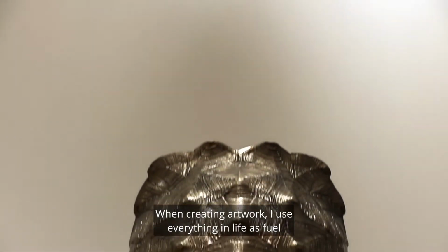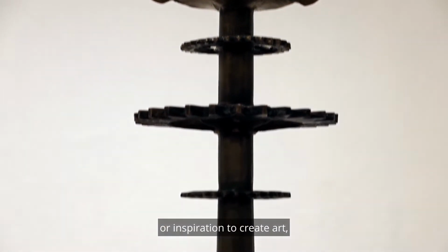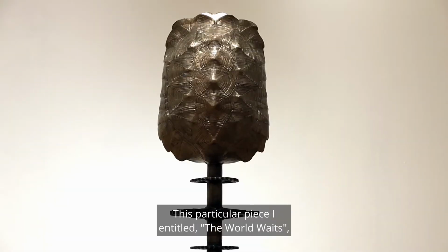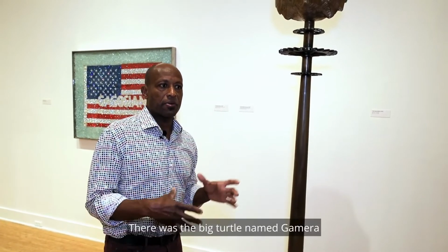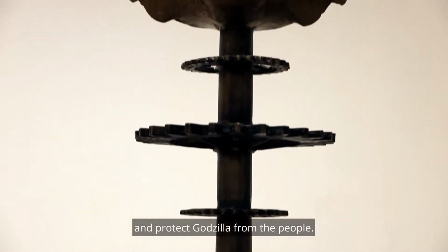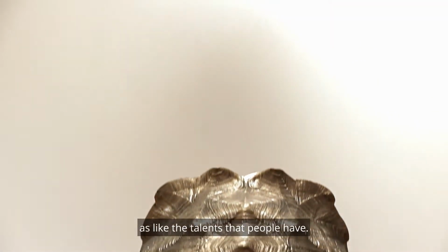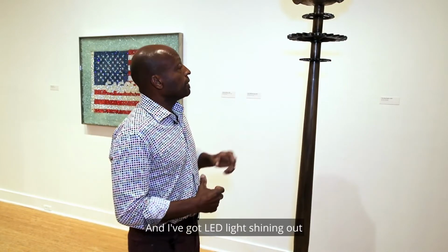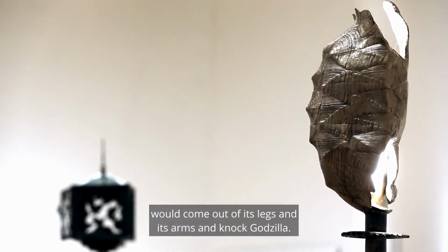When creating artwork, I use everything in life as fuel or inspiration to create art, be it stories from the past, be it conversations of the present. This particular piece I entitled The World Waits kind of was inspired by this Godzilla series. There was the big turtle named Gamera that would fight Godzilla and protect Godzilla from the people. I used that title because I'm representing the turtle as like the talents that people have. Like the world is waiting for everyone to really share their talents, their true innate talents with the world. And I've got LED lights shining out, like the turtle would spin and fire would come out of its legs and its arms and not Godzilla.